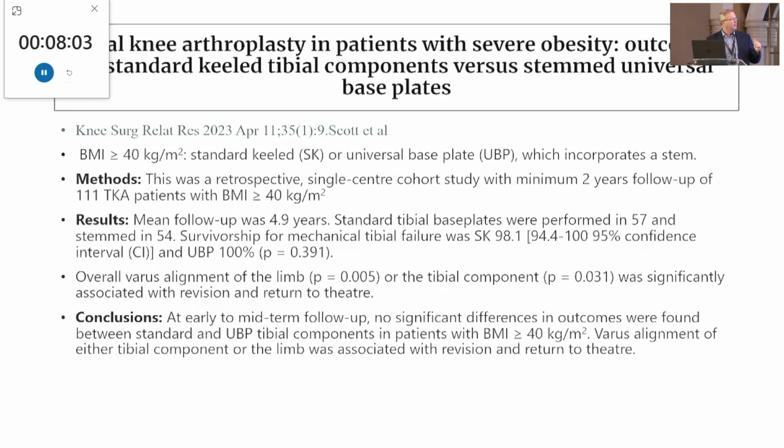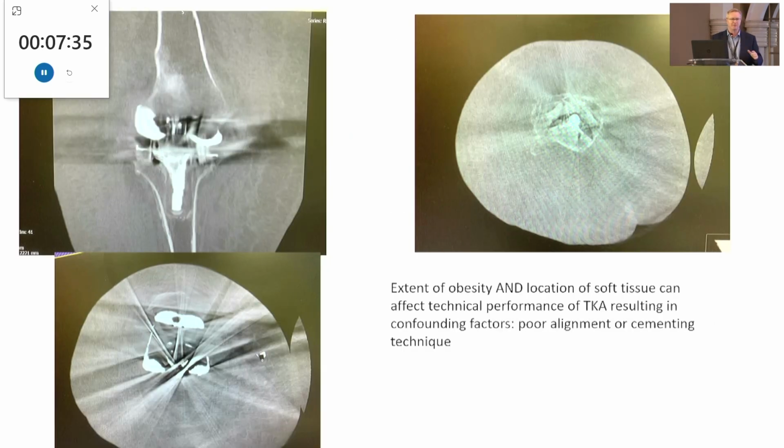If we look at this one, they essentially showed not a big difference, but one of the interesting things they noted at the end, with the patients above a BMI of 40, was that if they were left in varus alignment, then that was a problem and correlated with loosening, revision, and return to theatre. So this was one of the first ones that started introducing the concept of alignment, not just osteoporosis or obesity. And obviously there are different soft tissue envelopes around the knee, and we've spoken about this before. But certainly if you've got a really big obese knee, technically it's more difficult to have good cementation, and technically it's more difficult to get your alignment right.